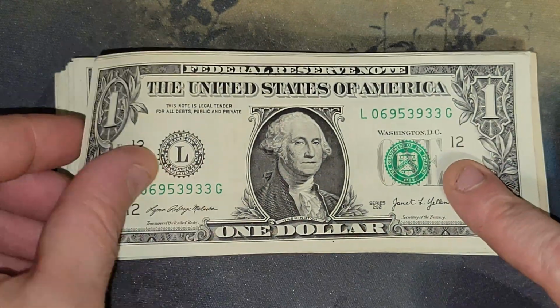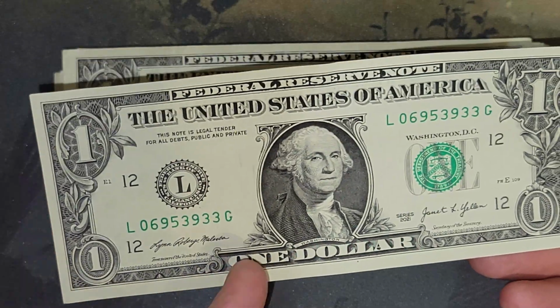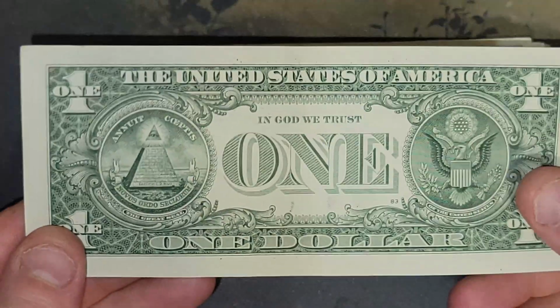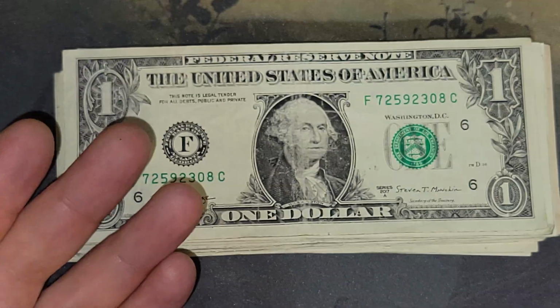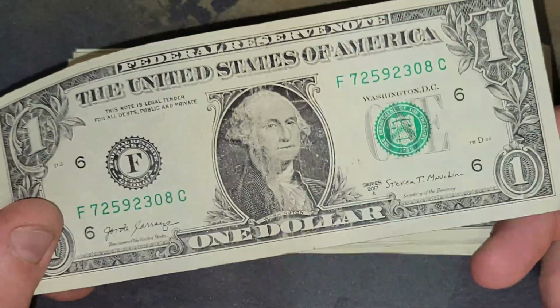2021 series, probably the best one so far. Every other one's been kind of beat up. Shifted a little bit up and to the left, so a little bit of a misalignment. It's really got to be straddling the edge of the note, so the border of it basically, to be worth more than face value.